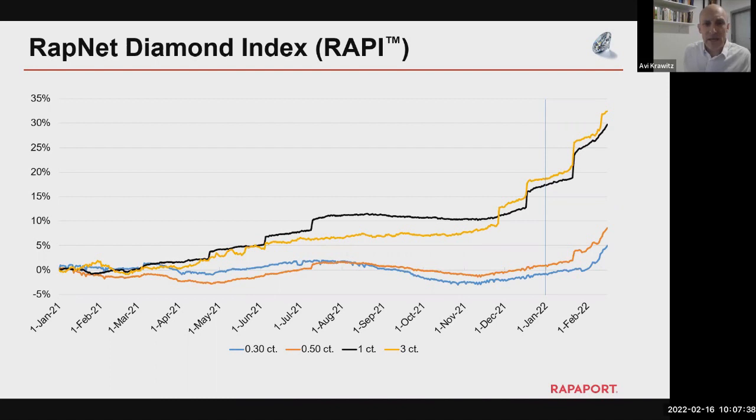So it's the D to H, IF to VS clarity goods. That gives us an indication of the trajectory that started in 2021, and that uptrend was a healthy, gradual one. If you look at the black line, the 1-carat stones and really our flagship RAPI index, the increases were fairly gradual through 2021. The horizontal line marks the beginning of 2022, and in the last month and a half we've seen the rate of increase really accelerate, with some sharp spikes in diamond prices that continues today.